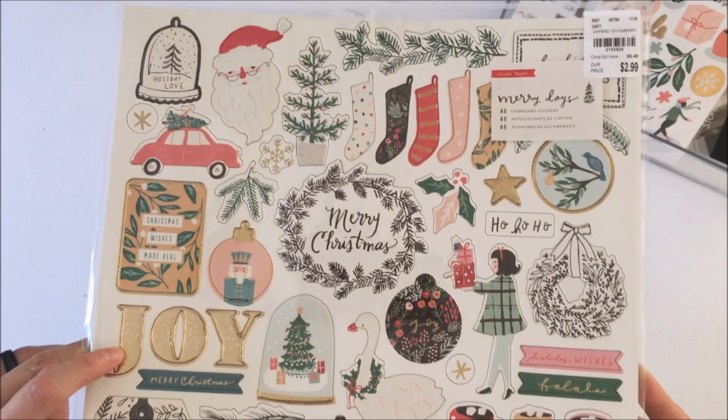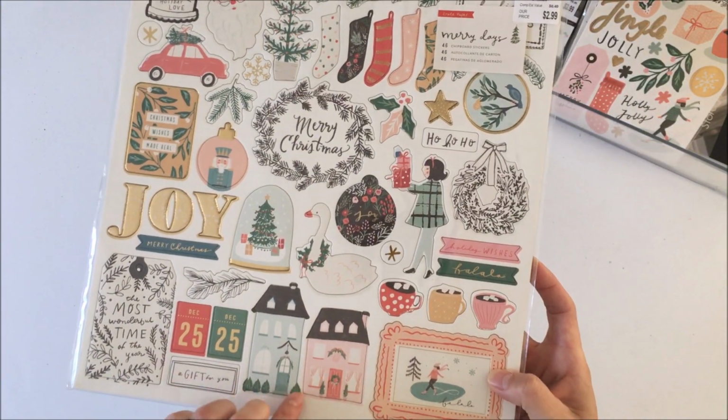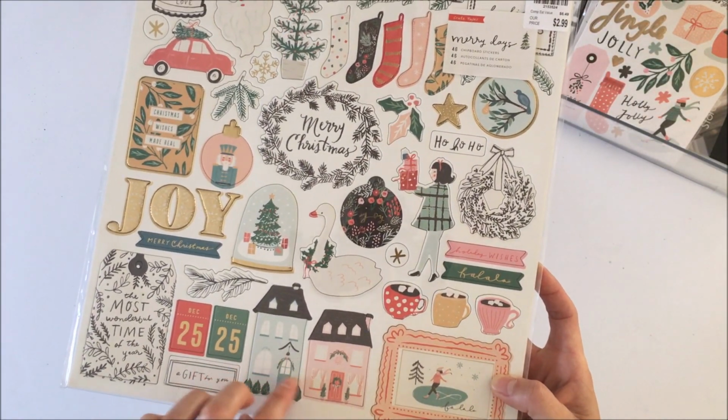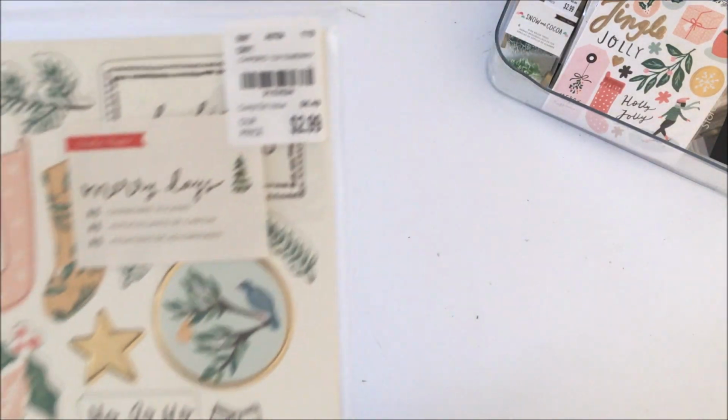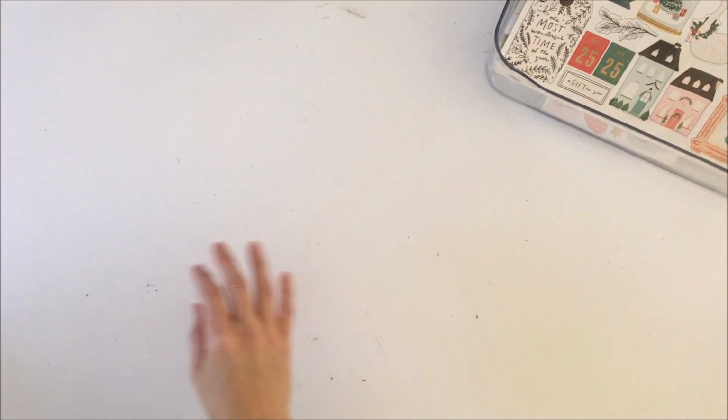See how some of them are gold foiled and those houses. So I thought it would be fun to have the dimension of the houses with the houses and the stamps there. And that is the product locator number for that. So that's the Merry Days collection. Both the Pebbles and the Merry Days were in the store last year, and these are just different pieces that are available.